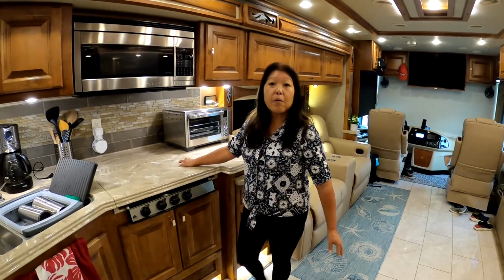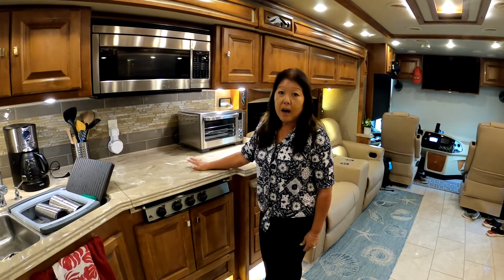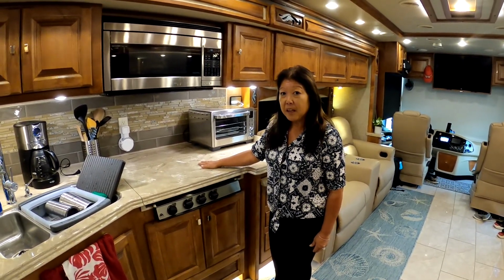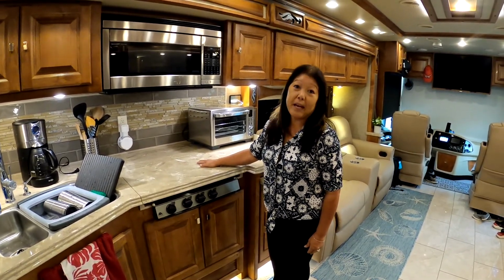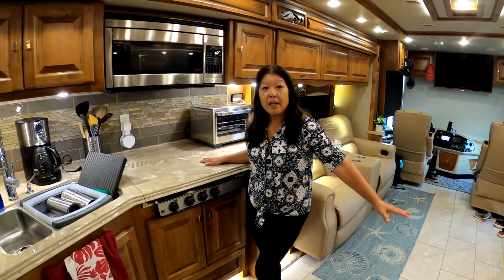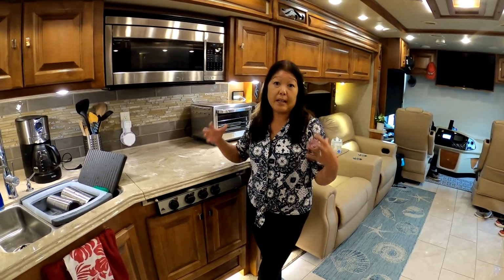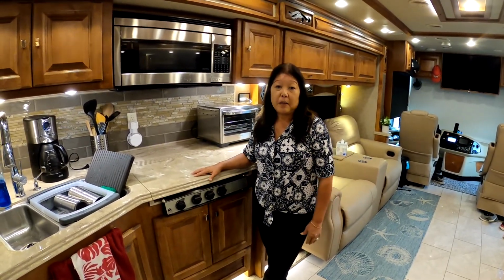Originally, I thought I wanted an all-electric coach. I wanted the stove to be electric, but now that we have the propane, I love it, and I wouldn't know what to do if we had an all-electric. The cooking is better here, and as well as outside, I can hook up my Blackstone with an easy connect. We don't have to carry an extra tank. The tank's built into the rig, so it's very, very convenient.